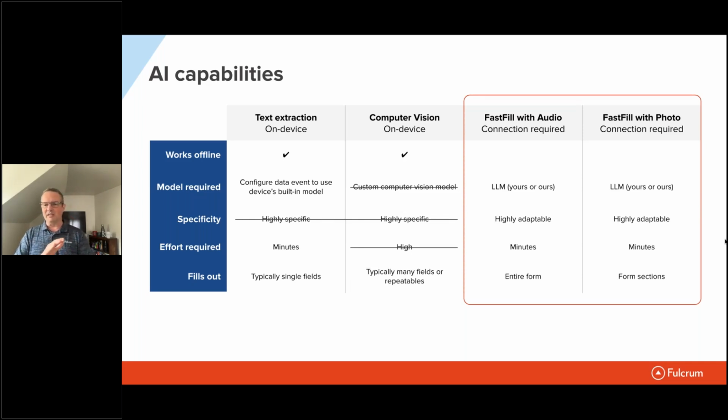The setup is tiny compared to anything else we've encountered, because it's really about configuration and making sure that your form knows what to do, and you're able to use it over entire sections of the form in the case of the fast fill with photo, or the entire form. By the way, the fast fill being used for certain sections is really a user requirement. It's not a limitation of the technique. It's just a user requirement.